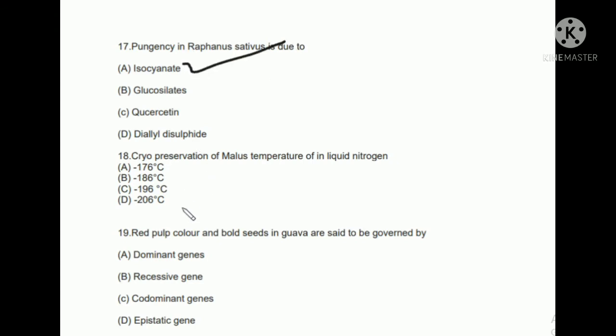Then question number 18. The cryopreservation temperature in liquid nitrogen is, the right answer is option C, minus 196 degrees Celsius. Then question number 19. Red pulp color and bold seed in guava are said to be governed by which gene? The right answer is a single dominant gene.